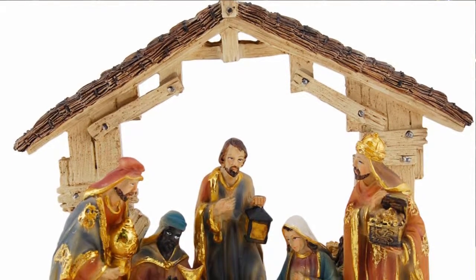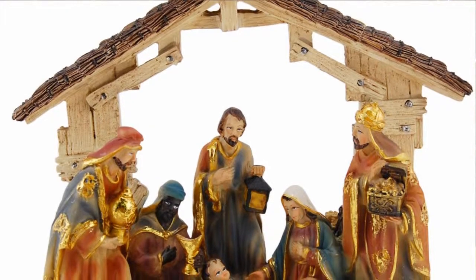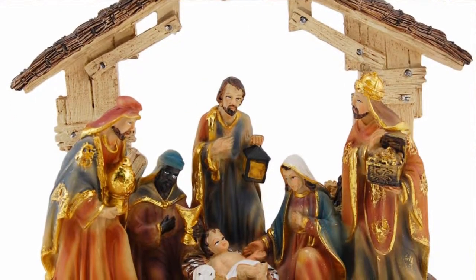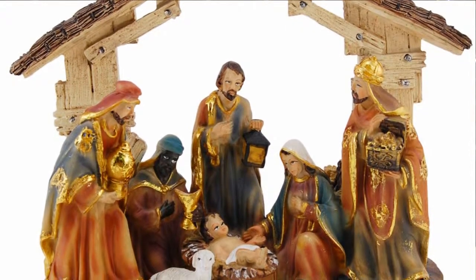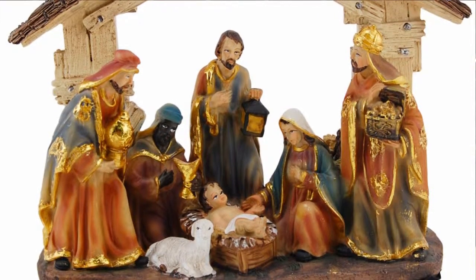Nativity scenes, also called manger scenes or creches, have been a popular Advent and Christmas decoration for hundreds of years. St. Francis of Assisi, who had a special devotion to the child Jesus, is credited with creating the first nativity scene on Christmas Eve of the year 1223.